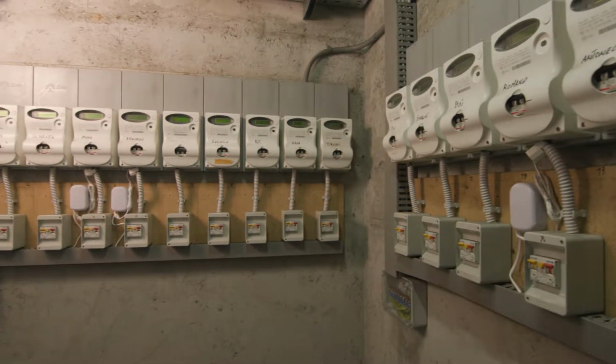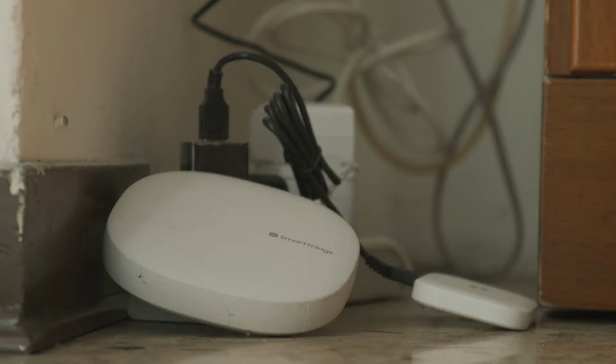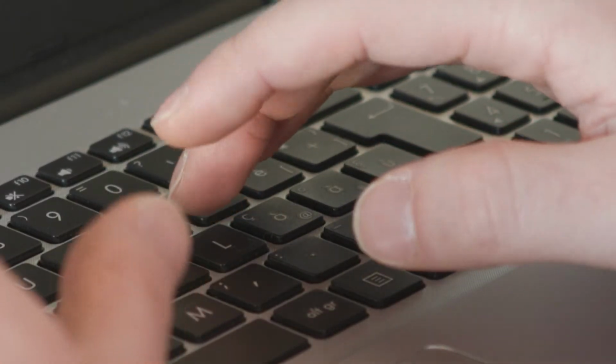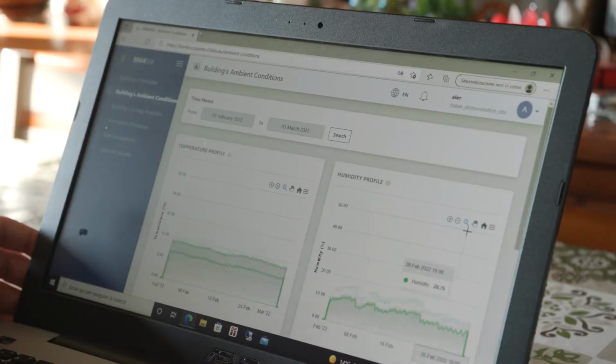Sensors at all demonstration buildings collected data available in the BIM Management System and used by BIM4 occupants and BIM Planner. During the renovation process, I used 4 different tools. BIM Management System, which helps us to share data of the project. BIM Planner, which makes easier the planning of the project, and BIM-CPD and BIM4 occupants, which help us to manage the data collected by the sensor.